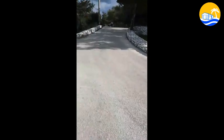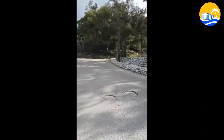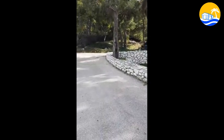And then if you veer off up, there's all walkways and walks up over the hills that take you right above Argostoli town so you can look down.